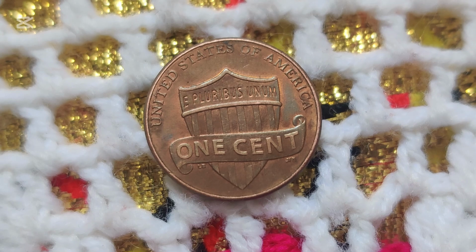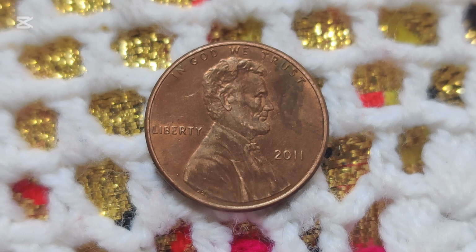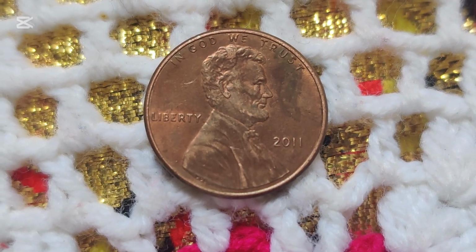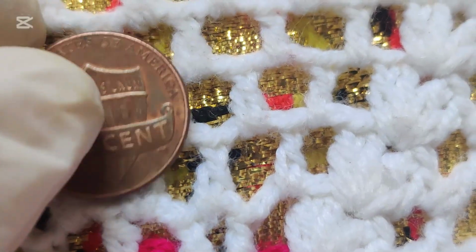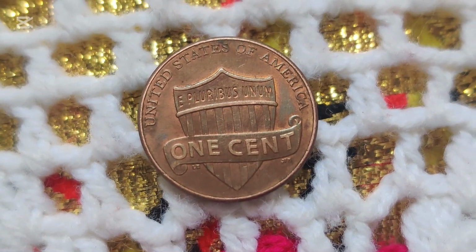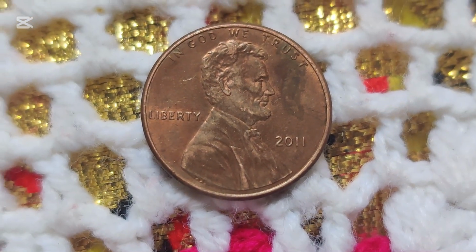Now let's talk numbers. In 2011, the U.S. Mint struck over 5.6 billion pennies, yes, billion between the Philadelphia and Denver mints. That means these coins are fairly common in circulation, or are they? The truth is, while most of them were spent, dropped, forgotten, or worn down, a small number of them were kept in pristine condition by collectors, coin rolls, or simply by chance. That's where things get exciting.